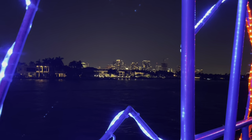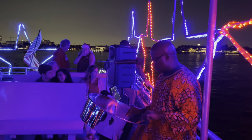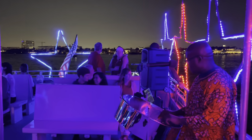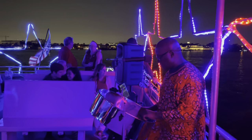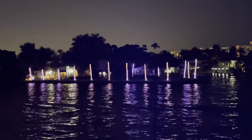There is also some music on board to listen to. But for most of us, it's those decorations we want to see.